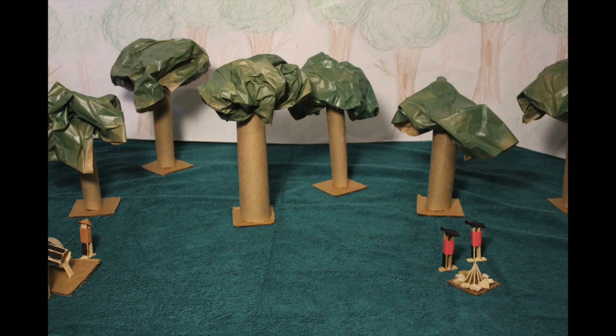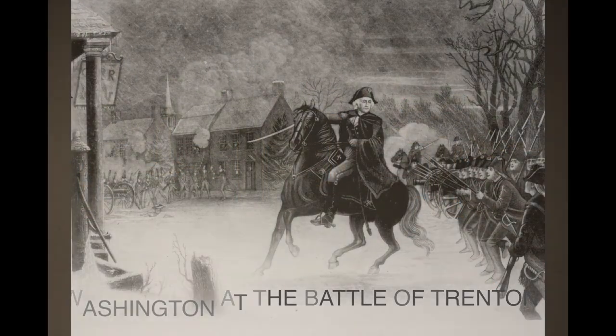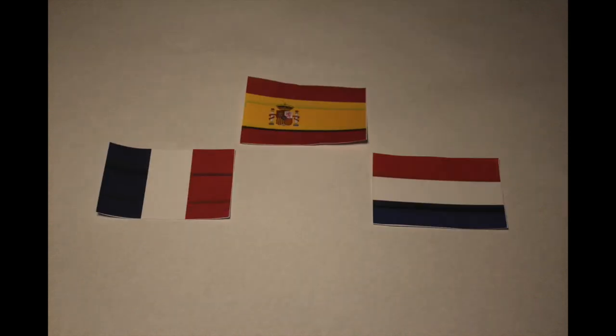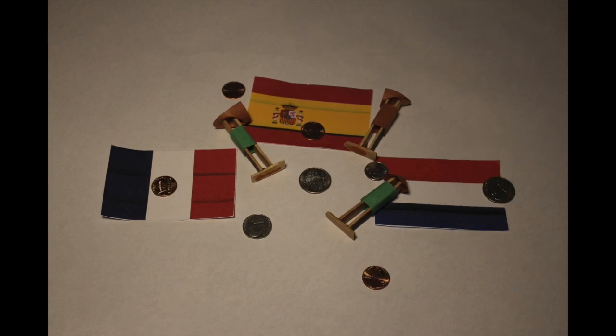Even though they did as much as they could on their own, the Americans still couldn't have won the war without support from other countries. France, Spain, and Holland provided troops and funding to the revolting colonies. They also fought against Britain on a second front.